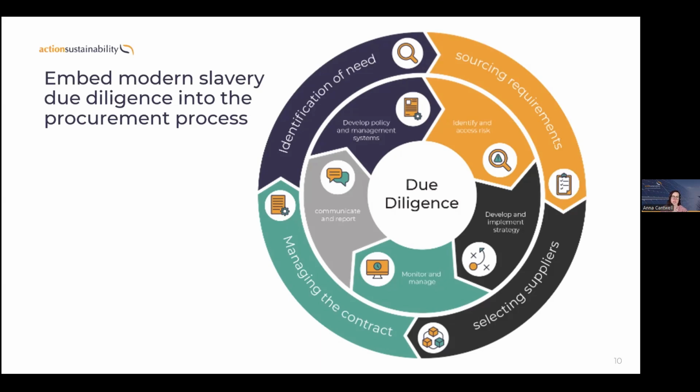So recognising the risks and identifying where risks of modern slavery and labour exploitation lie in your supply chain is a crucial building block for good due diligence. So it then informs the subsequent activities that you're going to do in your procurement process. What you need to realise as well is that identifying risks is not just a one-off activity, so it should be done throughout the whole contract management phase as well. So it shouldn't just be done at the start before you go out and contract with somebody. It should be done through the whole procurement process and throughout the contract management stage.